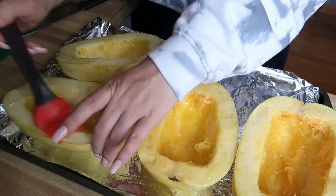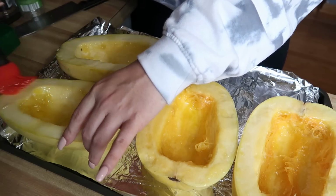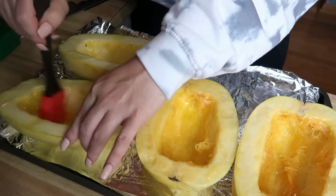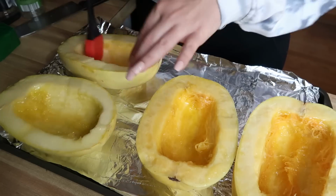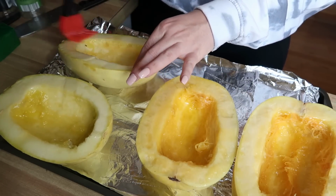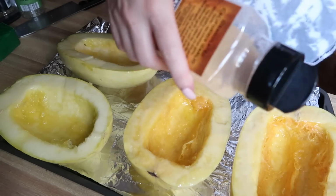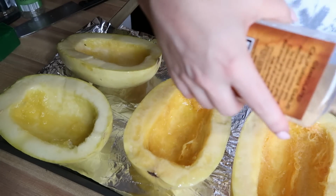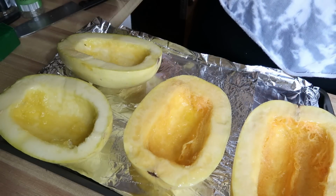If you were gonna have guests and they don't particularly care for it, like my brother-in-law does not like spaghetti squash, but he loves the chicken and the homemade Alfredo sauce, then I just put on a separate pot of pasta. So I'm gonna take a little bit of garlic, season that, just give it a nice sprinkle here, because you can't have Italian without garlic, right?